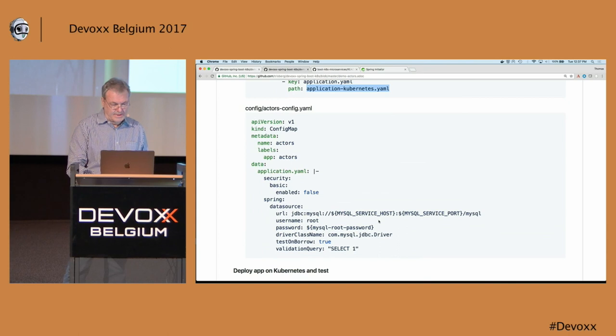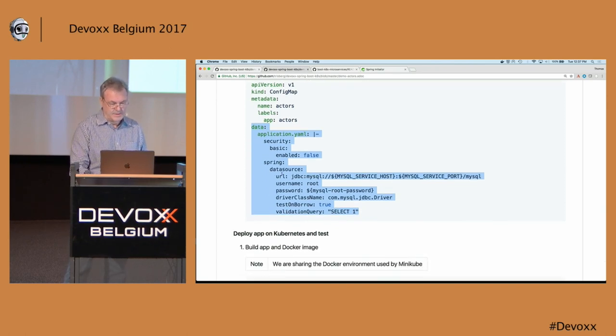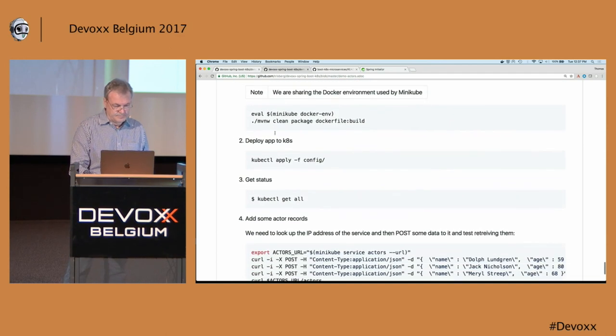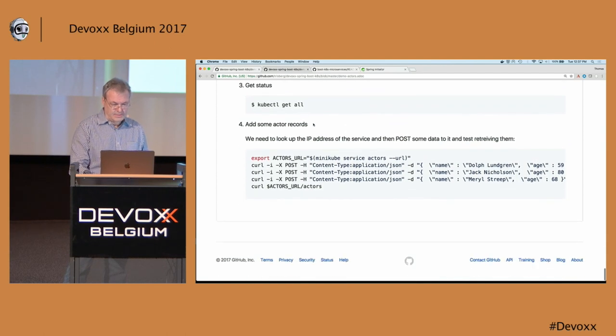So what does a config file look like? Well, it's basically a config map. I give it a name, I give it the data. And here I just have an application YAML file. This is just a YAML format like you would do for an application YAML if you put it on the class path. It's just indented a little bit to make it fit the config map YAML. So you deploy it all, and then you can play around and test it out.